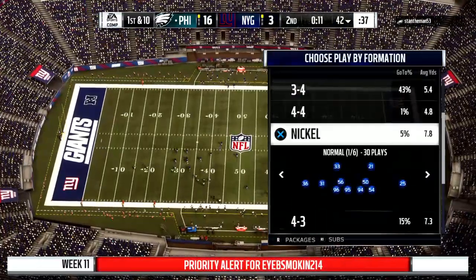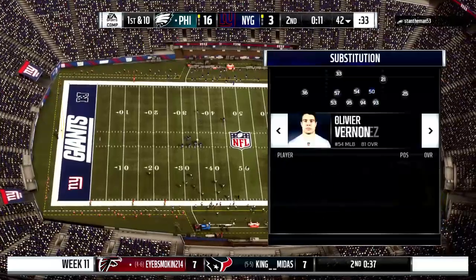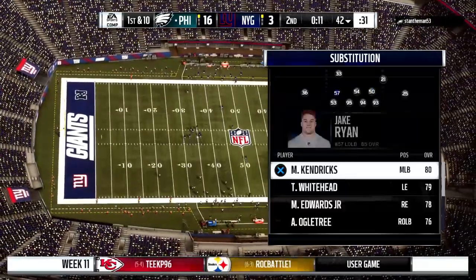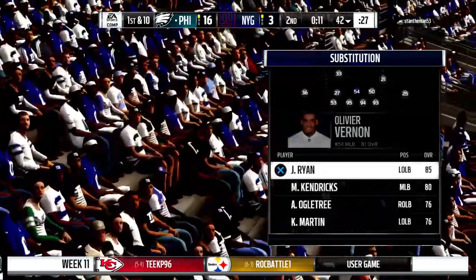A second quarter score from down in Houston. Now, you saw the score at the bottom of your screen a moment ago. We got a good one going on there. I have a feeling that one's going to stay tight throughout. We'll continue to monitor.